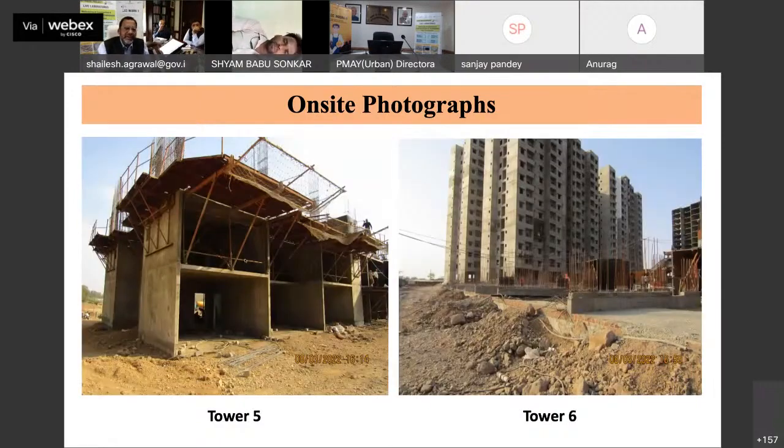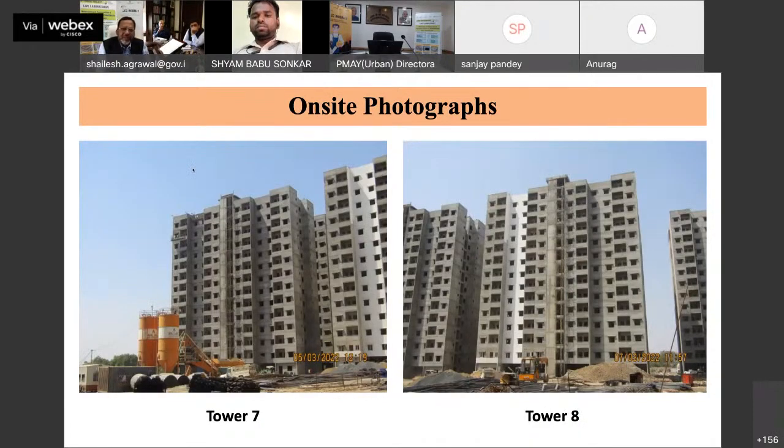And the other towers, the progress is like this. You have to create a platform to slide the tunnel form, so this is the kind of platform that is being made. Then the tunnel form is slid inside. So this is tower 7 and tower 8. You can see all finished, and once they have finished these towers, they are also doing the putty here, so that once the putty is done, you can do the color washing.